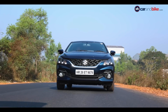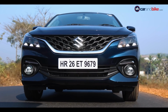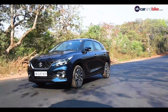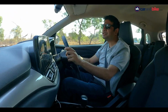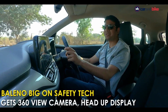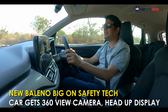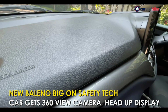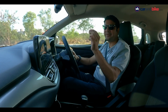Safety is always very important for us here at Car and Bike, and Maruti Suzuki has taken some important steps in this regard in the new Baleno. Now there's a big push towards safety on the new Maruti Suzuki Baleno, and that's great to see. A lot of features you like here. First, the fact that now the company is offering 6 airbags on the Baleno. That's great. The top 2 versions of the car get it. Then some more features that you will definitely like.